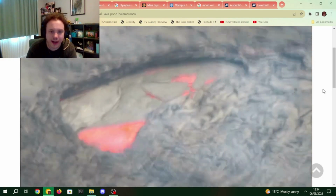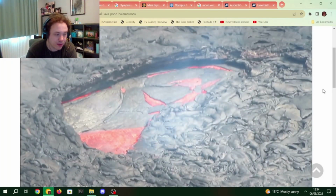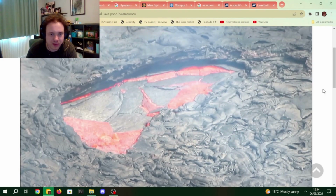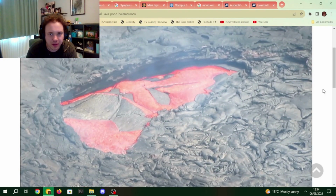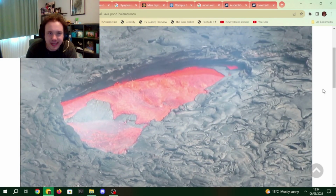So I don't know why crustal foundering happens. I saw it in the current eruption in Iceland. I saw an area of lava, like a big lava pond. And the same thing happened now. It was a fantastic view of it.